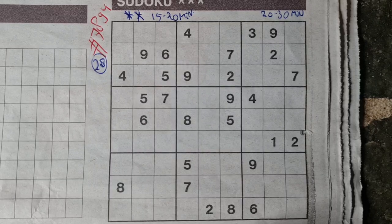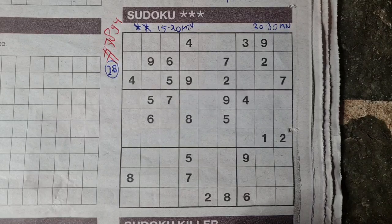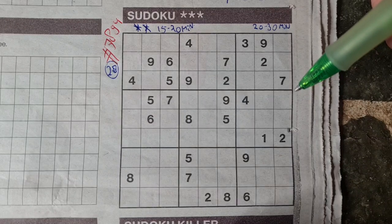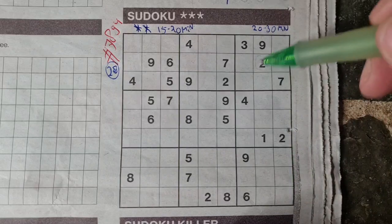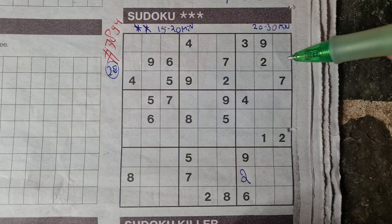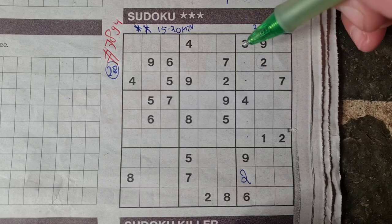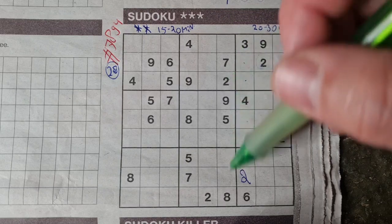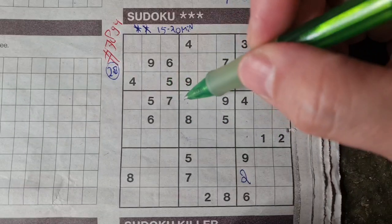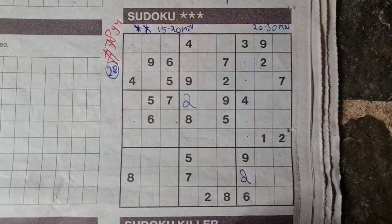Let me see. Which number can I pick? How about the 2 in the last column? 2 in the column next, so in that column, the only place left for the 2 should be there. So now, the 1 here, need the 7 here. 2 in the middle column, the only 2 place left, the 2 should be here or there. We have a 2 in this row, no 2 there, 2 should be there. Cannot continue with the 2 now.